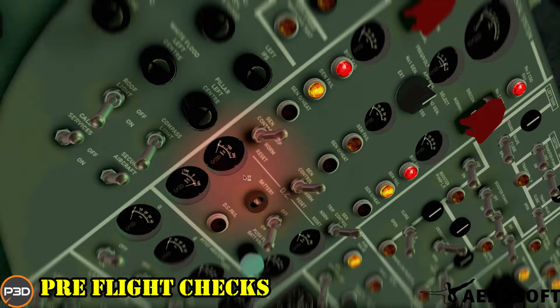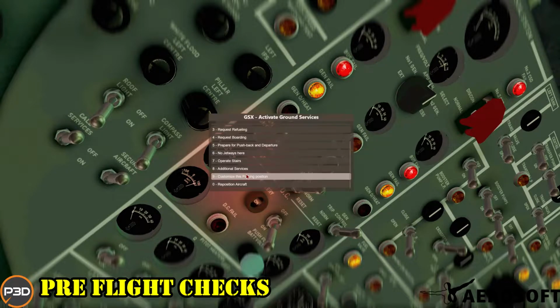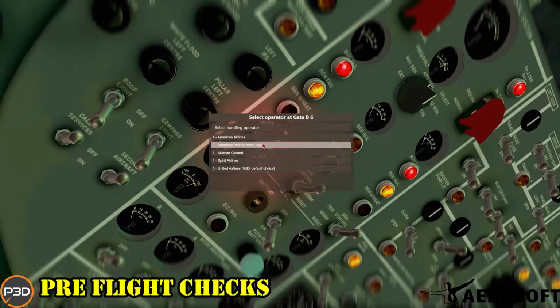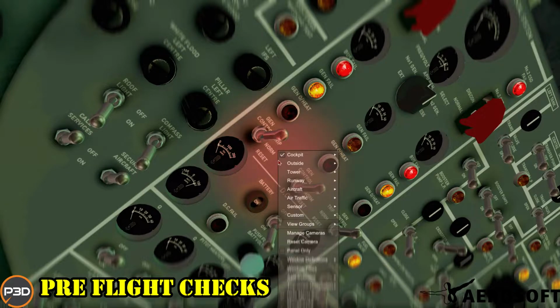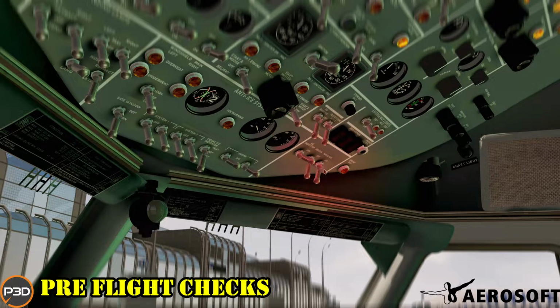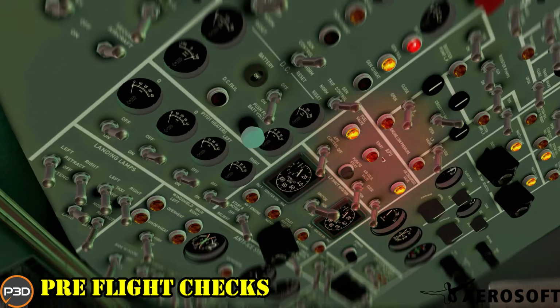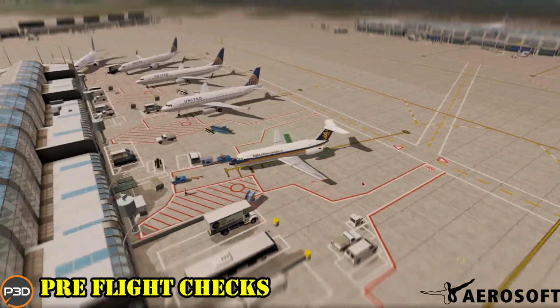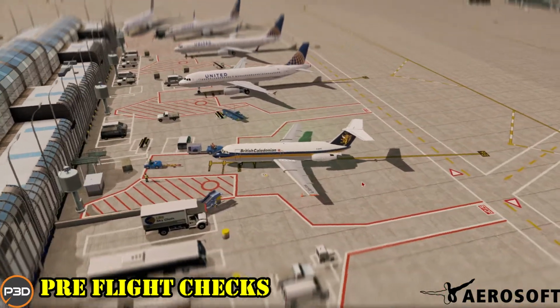Sorry. Reset GSX. Give me a bit of a moment. Right. What did you say, sorry? Beacon on. Beacon is on, check. Engine top temperatures on. Engine top temperatures are on, check. Throttle closed. Throttle is closed, check.